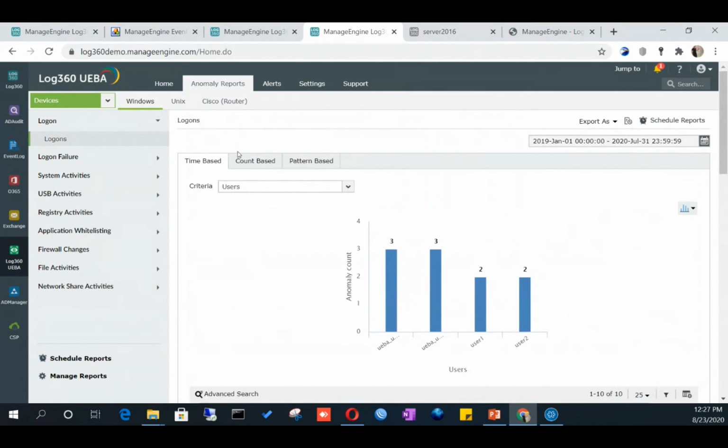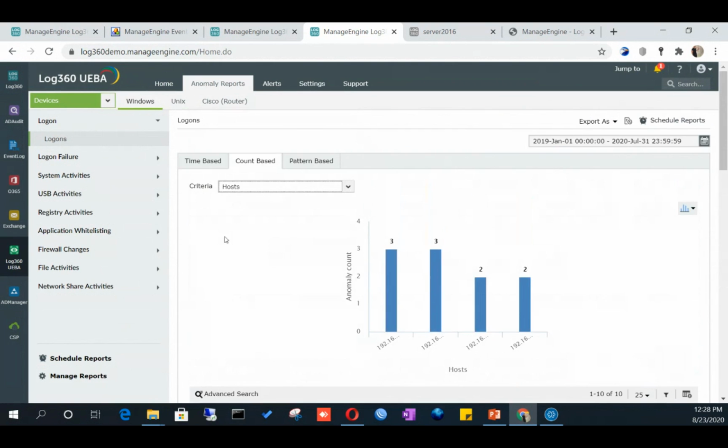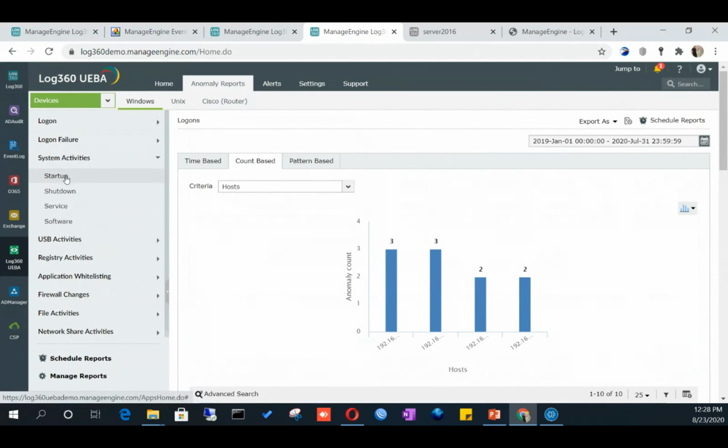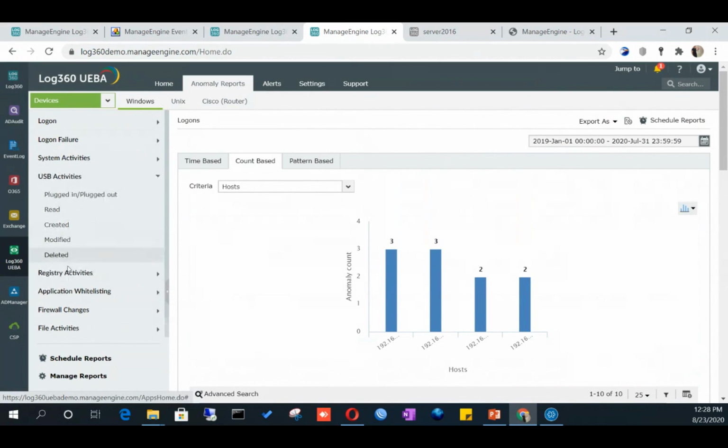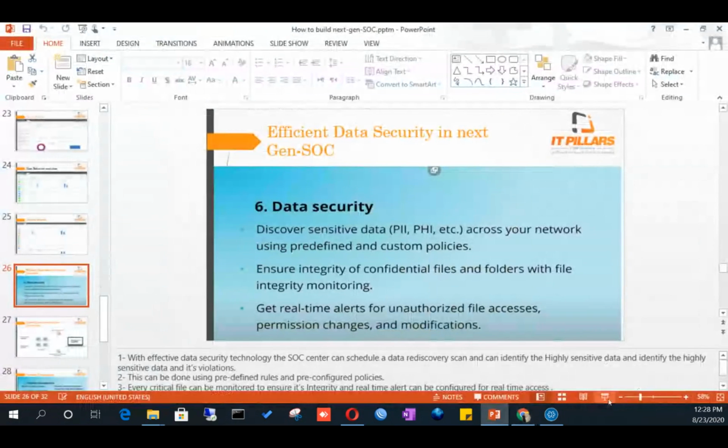And as we've been speaking before, the anomaly report, the anomaly tool, is based on time-based, count-based, and pattern-based. Not only this, but also based on the criteria. You can use the users and you can use the hosts. Of course, it will take some time, but you can see here what these hosts are doing. You can see the system activities: if it's startup, shutdown, service, software, UAC activities, registry, and application. So let's get here.